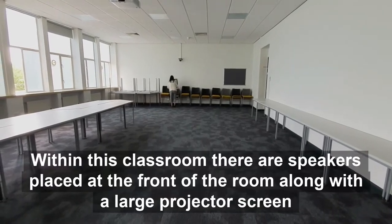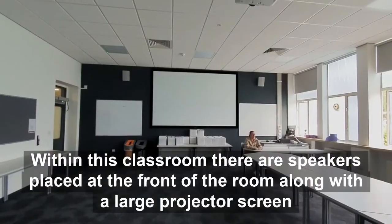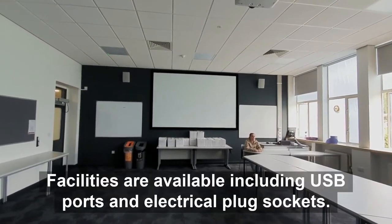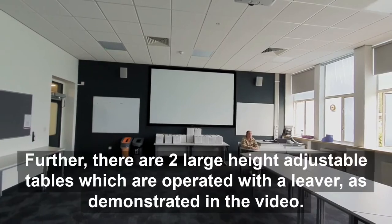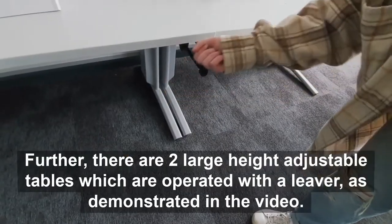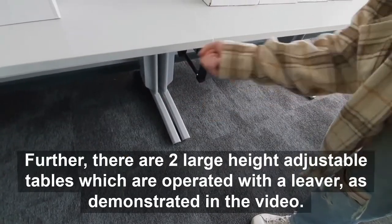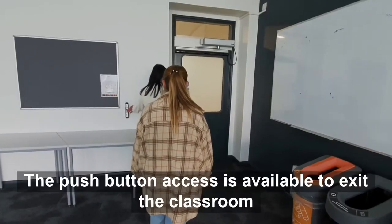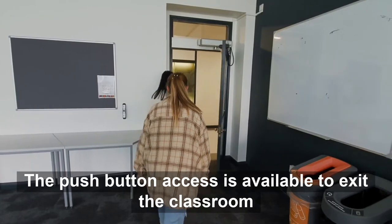Within this classroom, there are speakers placed at the front of the room along with a large projector screen. Facilities are available including USB ports and electrical plug sockets. Further, there are two large height-adjustable tables which are operated with a lever as demonstrated in the video. The push-button access is available to exit the classroom.